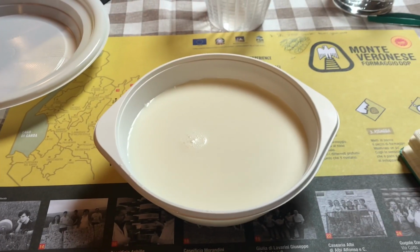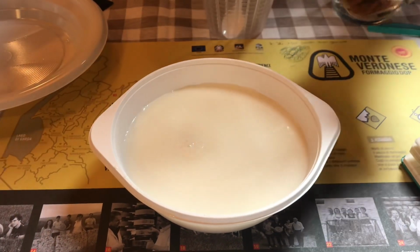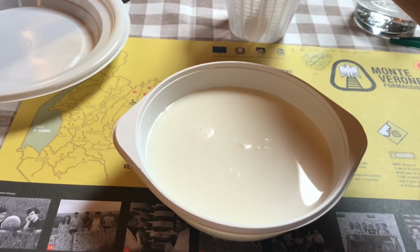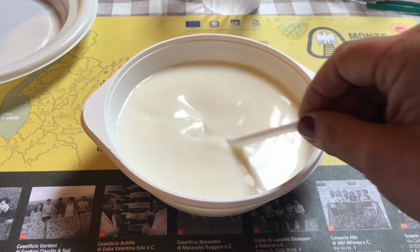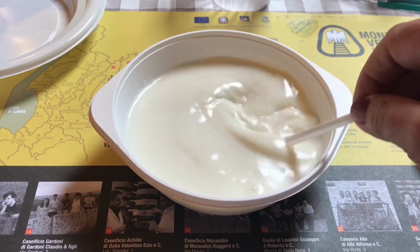So, we are adding rennet to the milk, and after, when we finish, I will explain to you what rennet is, and I will also explain how people 5,000 years ago started to use rennet.